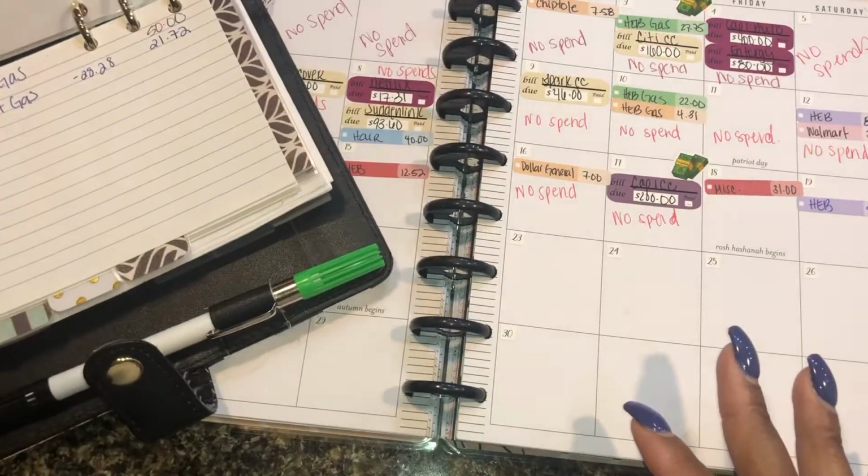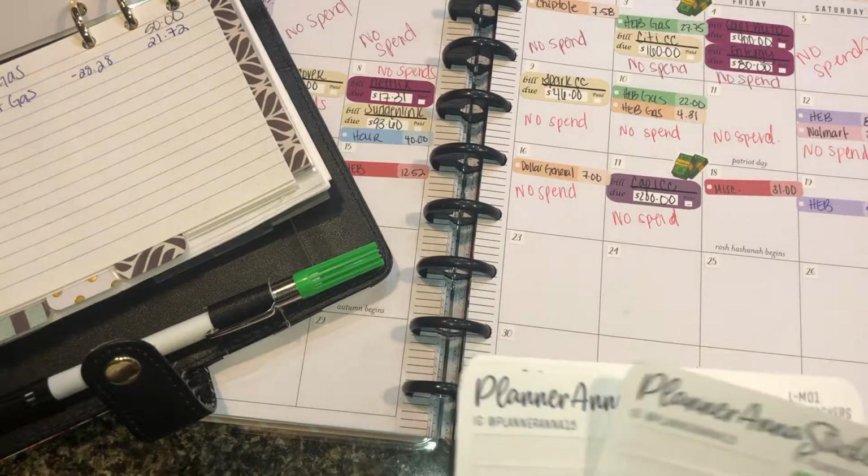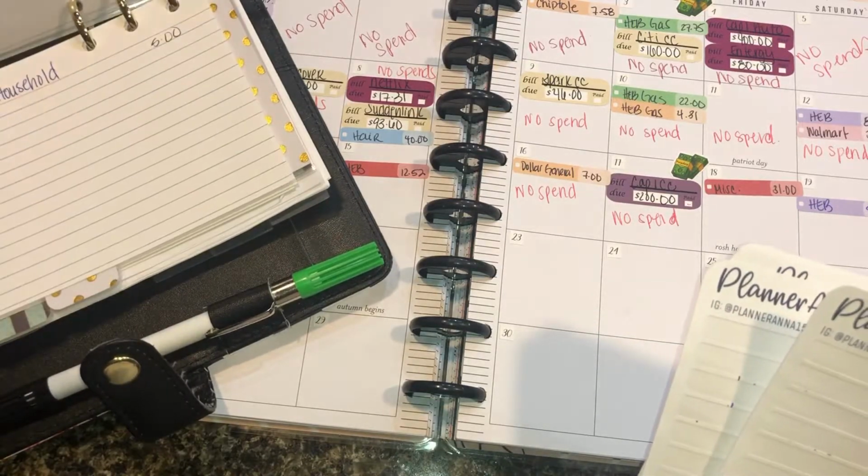Tell me if you guys use your credit cards for rewards or anything like that, and then just pay it back off with your money that you've already budgeted, and whether or not you like it.